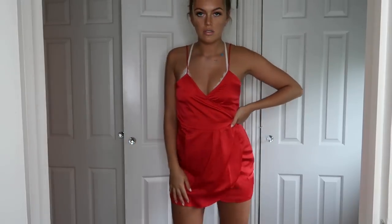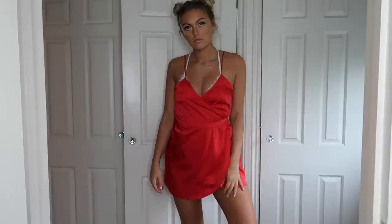The next dress is something a little bit more dressy. They have a mixture on their site of more casual pieces and dressy pieces. So it depends what you're looking for, but I thought I'd order a variety. So I ordered this red satin dress, again in a size medium. Off the bat, I love it. I love the concept. It's a wrap dress. I always think they're very flattering.